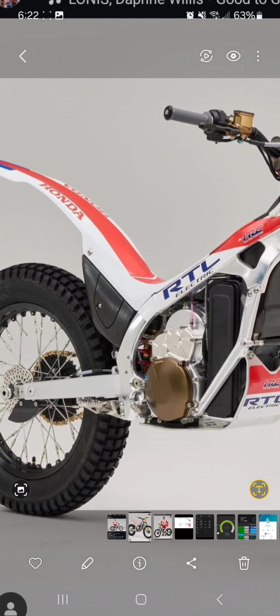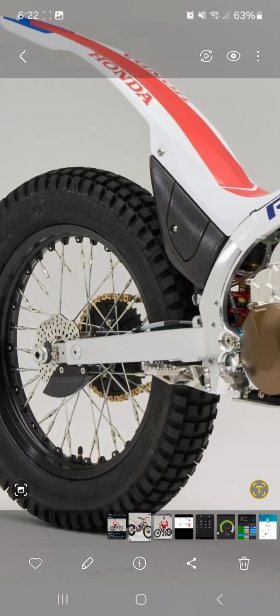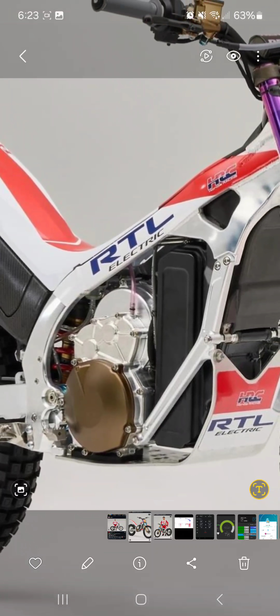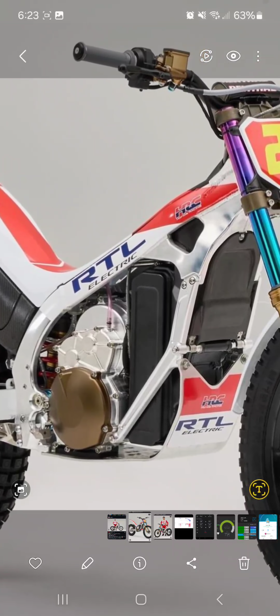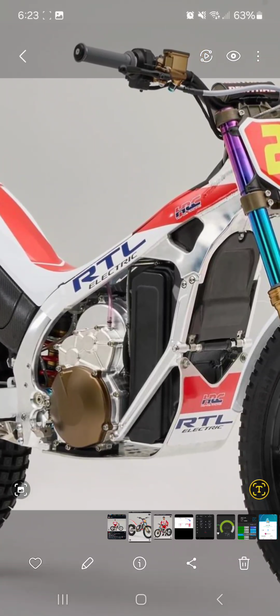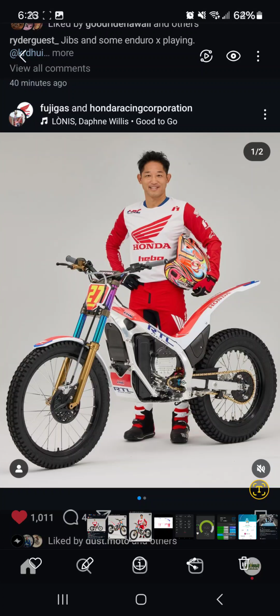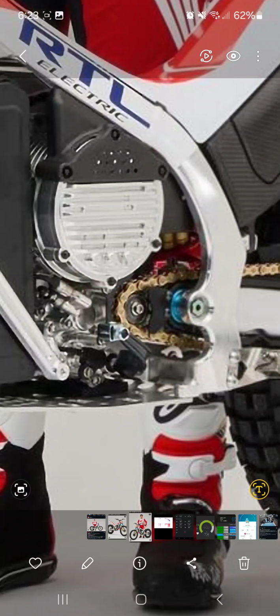caliper. And then as you get to the back, I'm not exactly sure how they rock this. Now, it seems like the frame and the swing arm are remnants of old design. It doesn't look like it's a brand new design frame. It looks like an old trials bike that they put an electric motor in. But what is interesting about this, and I'll go into the next photo here also, is that you not only get a clutch, but it seems as if you also get a shifter.